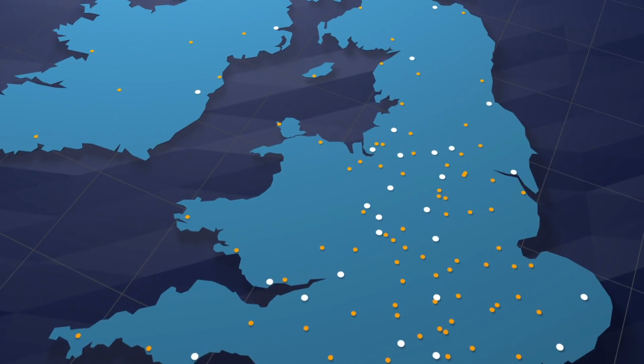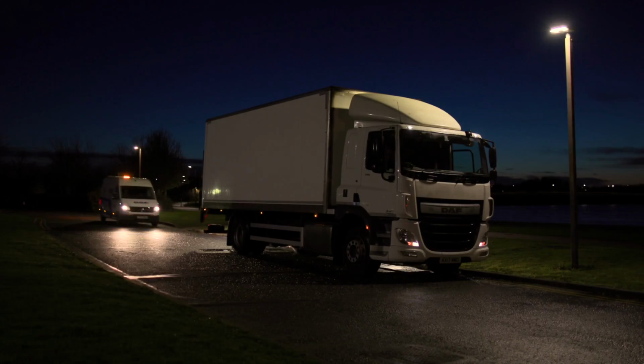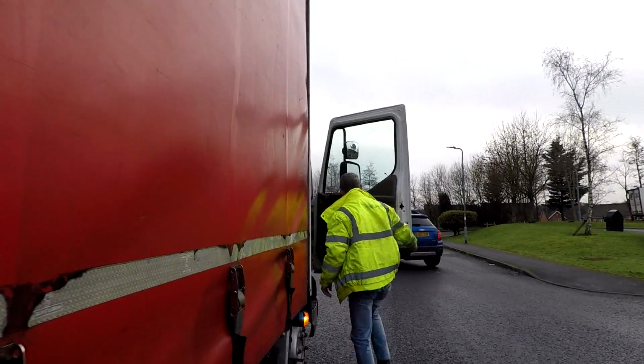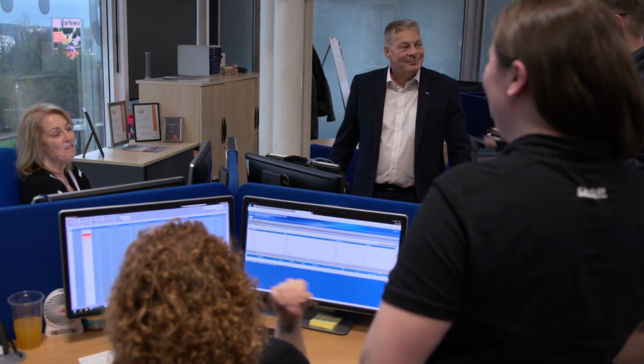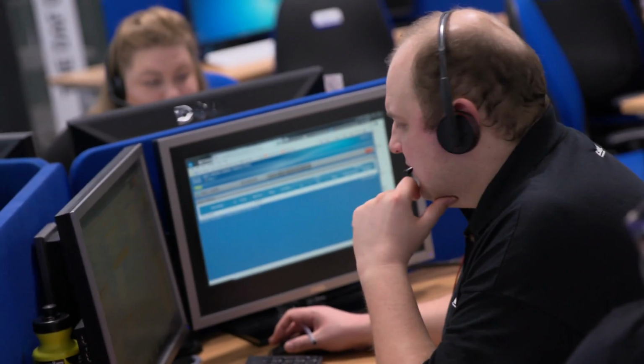With over 130 dealer locations all across the UK and Ireland, night or day, rain or shine, DAFaid specialists wait ready to react to customers when they need help the most. And heading up the operation is DAFaid manager Simon Gardner. DAFaid is a breakdown organisation for DAF Trucks Limited. Our aim is to get our customers moving again.